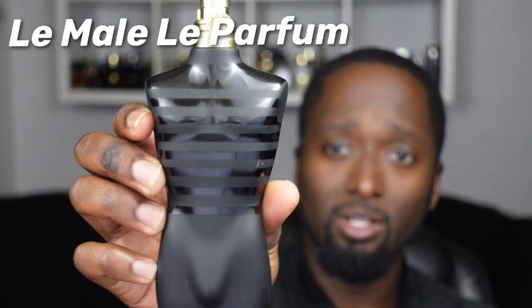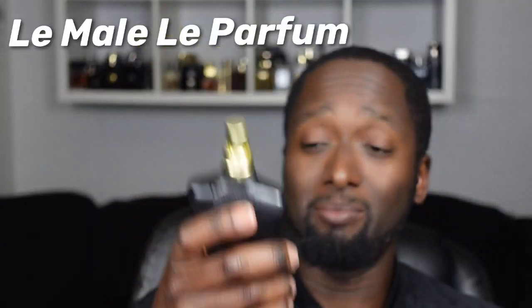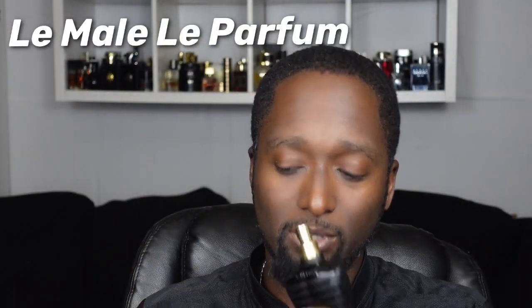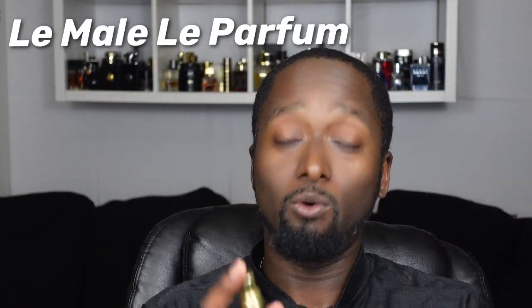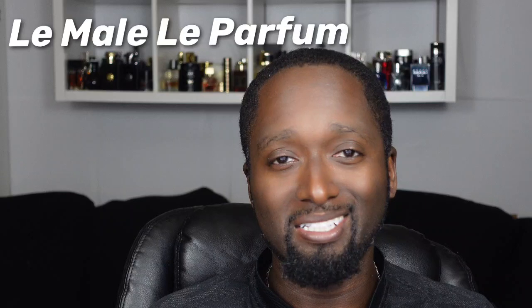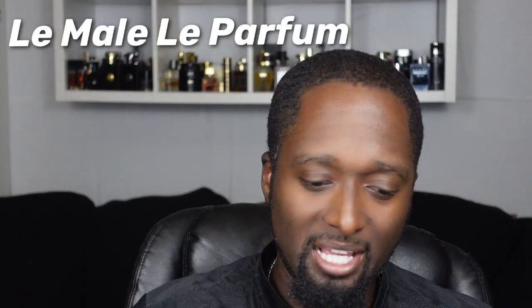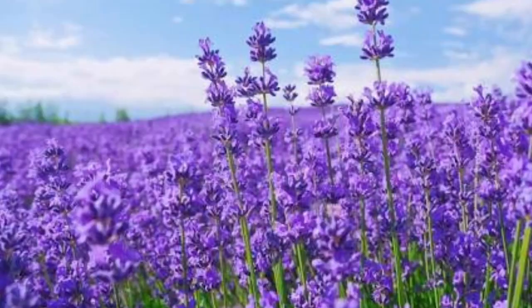And then when you compare it with Male Le Parfum, I like the black bottle, it has a pin in there as well. And this one, of course, opens up with the notes are all going to be good. I mean, this is Jean Paul Gaultier. What do you expect? And it just has that beautiful lavender and cardamom.